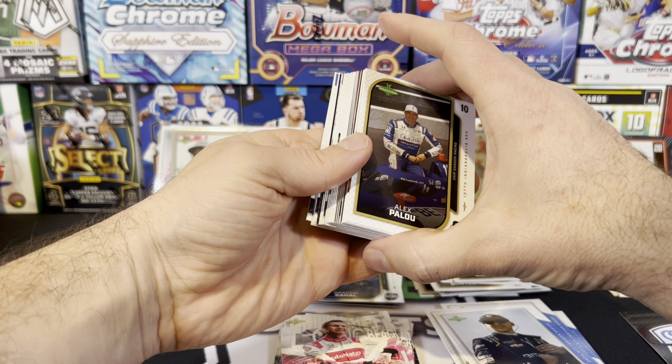Thanks for bearing with me, folks. That's a little bit on the long side. Couple foil rookie cards. Jack Harvey, Simon Pagenaud, Will Power. Elio Castroneves, I doubt that's a rookie. Another foil, Marcus Ericsson, Indy 500 champion.